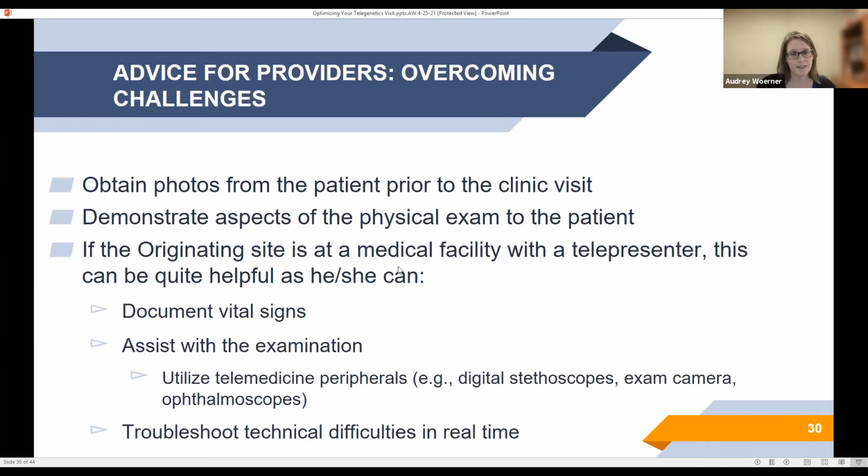If the originating site, again, where the patient is located, is at a medical facility with a telepresenter, this can be quite helpful as the telepresenter can document vital signs, assist with the examination, utilize telemedicine peripherals such as digital stethoscopes, exam camera, and ophthalmoscopes, and they can troubleshoot technical difficulties in real time.